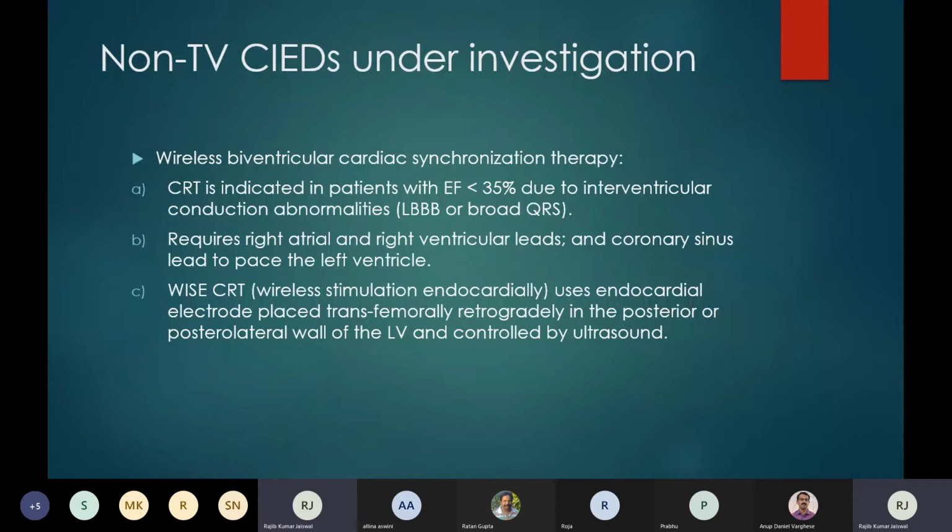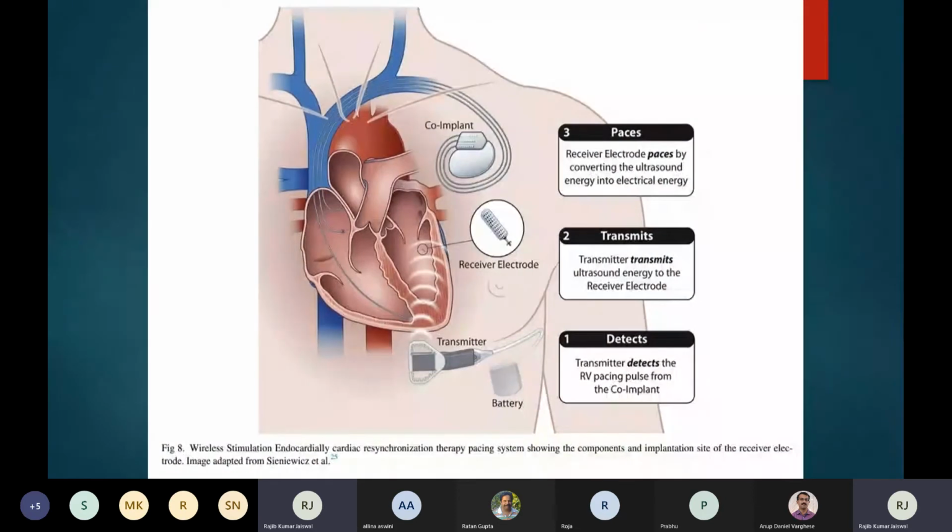So here we are placing it through the femoral artery. Earlier devices were placed through the femoral vein. So this is the WISE CRT. First, it will detect the RV pacing pulse from the co-implant, which we can see in the box numbered 1. Then it will transmit ultrasound energy to the receiver electrode, which we can see positioned below the heart. And the receiver electrode paces, converting the ultrasound energy into electrical energy.